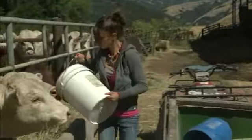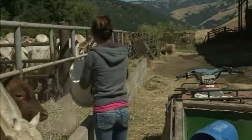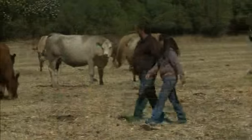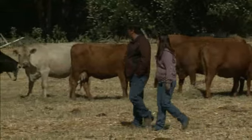Engaging the next generation of cattle ranchers is one part of the challenge facing the future of agriculture, but the Bianchis believe the enjoyment of cattle ranching will survive. That's probably one of the best enjoyments you can get out of doing this.